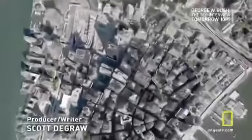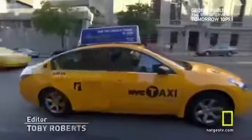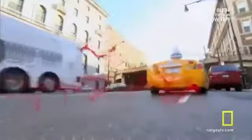My first stop is New York City. Everyone knows that greenhouse gases are piling up, and the Earth is getting hotter and hotter. This cab ride alone will put almost 7 pounds of CO2 in the air. We're all adding to the problem, one molecule at a time, block by block, across the globe.